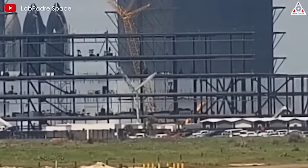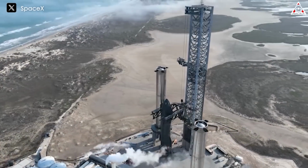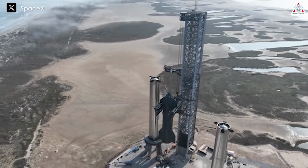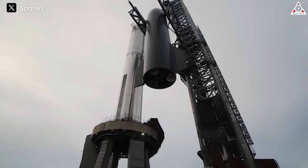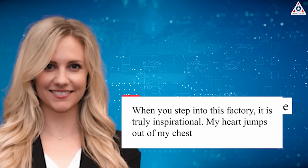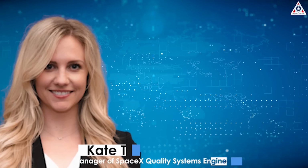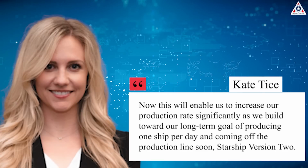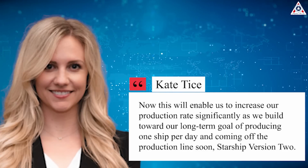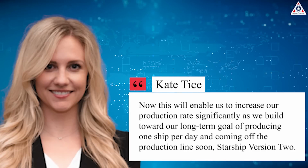This makes Star Factory one of the first commercial spaceports in the world dedicated to a single vehicle, in this case, the Starship. Once completed, the company's goal for this facility will be to produce 1 super large Starship rocket per day here. When you step into the factory, it is truly inspirational. My heart jumps out of my chest, Kate Tice, manager of SpaceX's Quality Systems Engineering, said during the same live stream. Now this will enable us to increase our production rate significantly as we build toward our long-term goal of producing 1 ship per day and coming off the production line soon, Starship version 2.